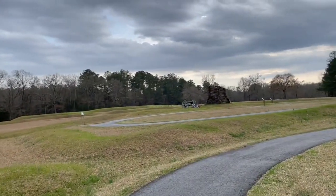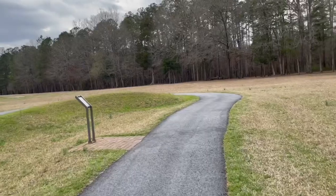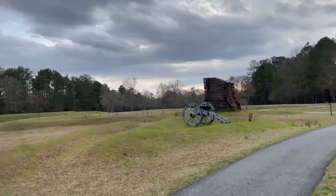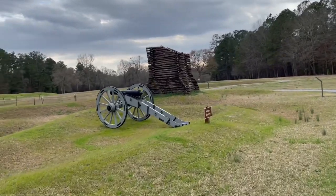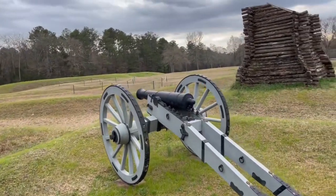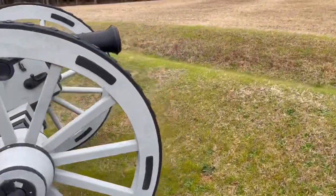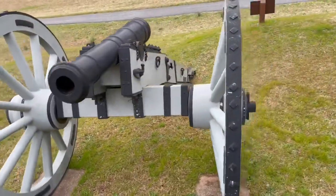I guess this must be some type of artillery battery over there. And I believe that's a replica of the cannon they used back then. It's obviously not the real one, because the real ones have either been buried, recovered, or are charred and in bad shape, broken up. But yes, this is a replica of the type of cannons they used back then.